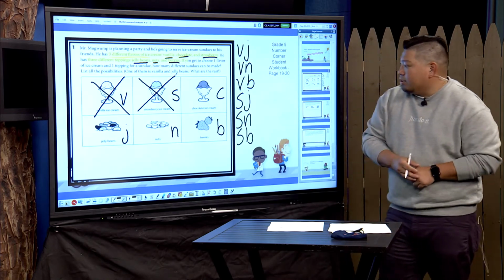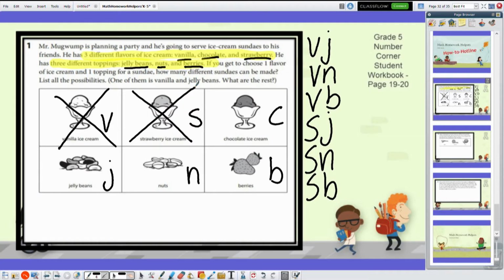There it is. All right, so then the only ice cream flavor we have left? Chocolate. And we could do the same exact thing, right? Chocolate and jelly beans. Chocolate and nuts. And chocolate and berries. Is there any other combination we can make with the chocolate? Nope, you can't. No, we can't.